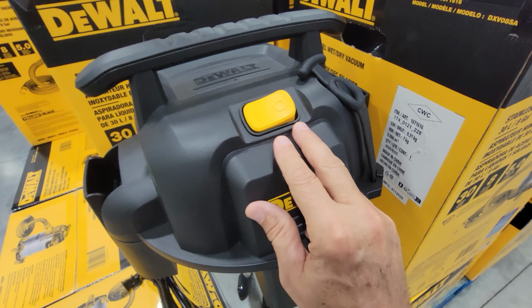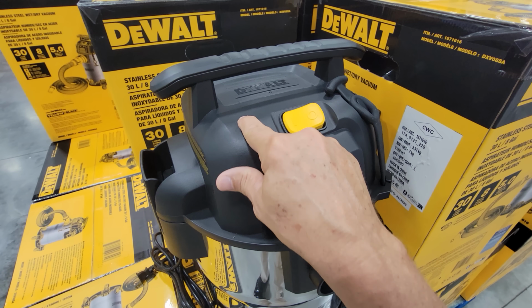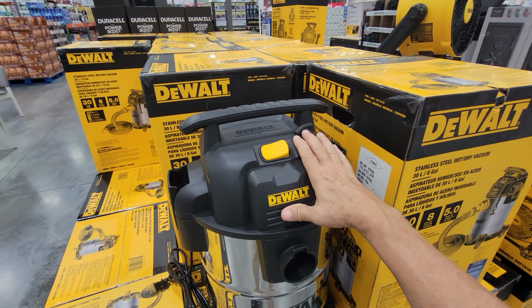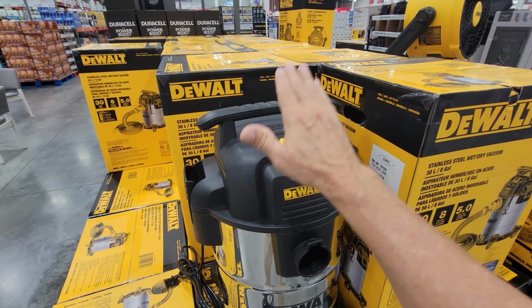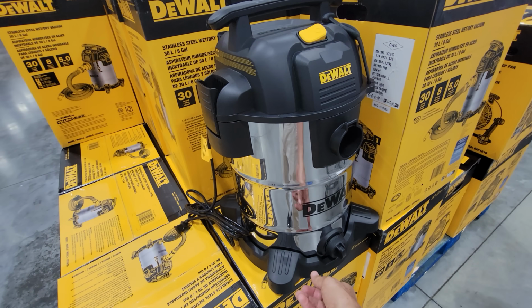Some of the older type vacuums might have a little rocker switch under the piece of rubber, and those are just a real pain in the butt to turn on. This one here, when you're operating in a dusty environment, you just go like that to turn it on. And you got the stainless steel here, and this will suck up water too.